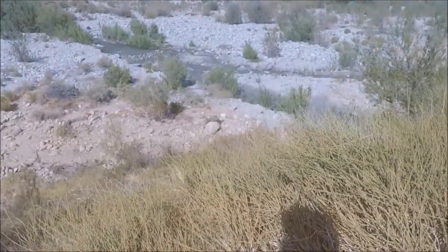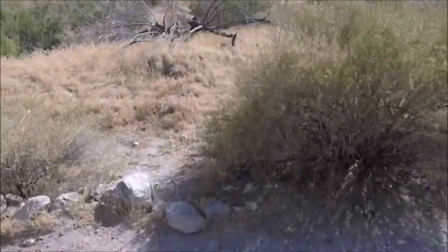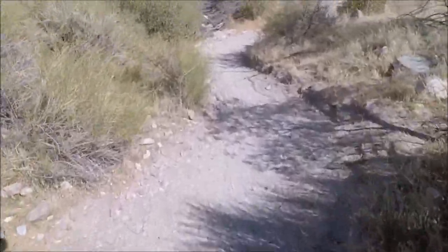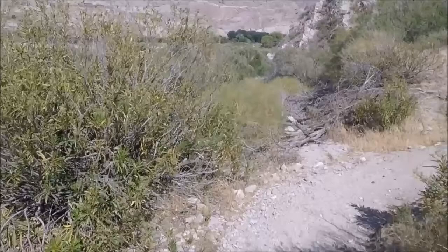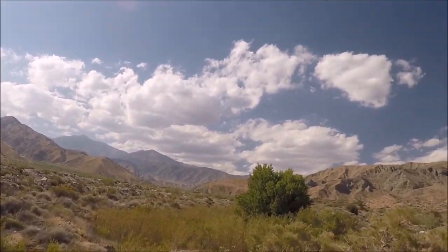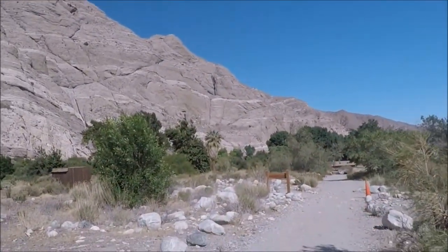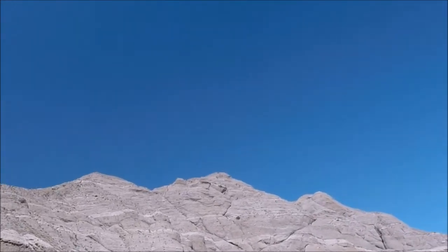To the Whitewater River. The preserve is only a half mile back from here. Looks like we might have some storm clouds coming in. Bear for rain. Haven't seen any bighorn yet. They'd be up on that ridge up there.